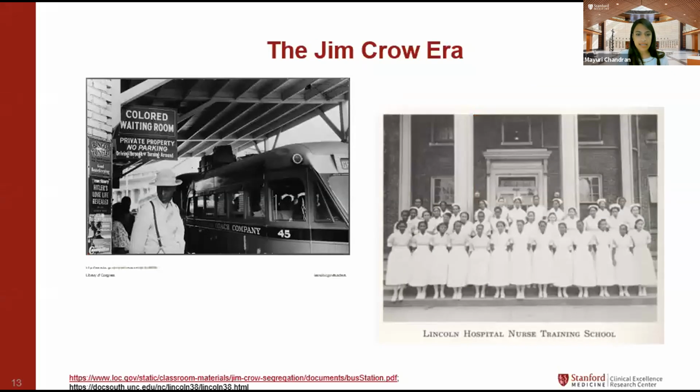Structural racism has its roots in slavery and in the Jim Crow era. Jim Crow laws enforced racial segregation in just about every avenue of life. This includes education, healthcare, transportation. These laws were primarily from the late 1800s, but lasted all the way through the mid-1900s.